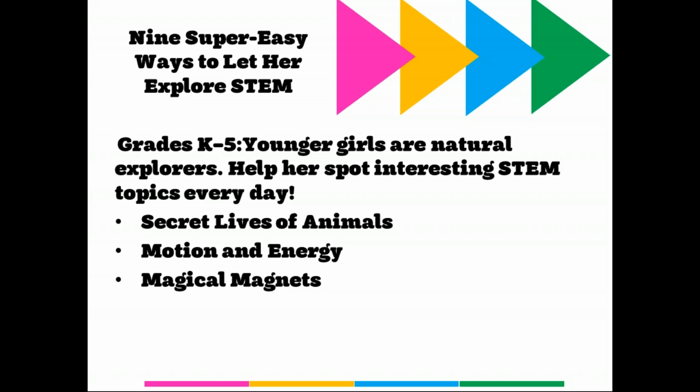Do they walk, fly, crawl? Do they interact with humans, or are they social with each other? Do they live in trees, in the ground, in our homes? Are they furry or feathery or scaly? This is a great way to introduce the girls to their environment, to biology and other sciences.